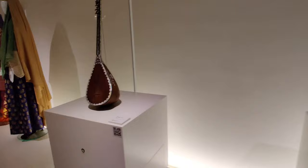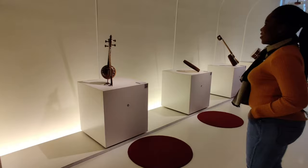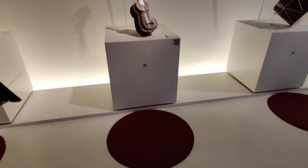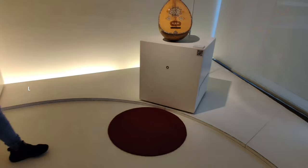Now guys, for an amazing little quirk. Go down. Next one. Now, if you haven't noticed yet, when you step on the little carpet, it plays the instrument's sound. Now that's awesome.